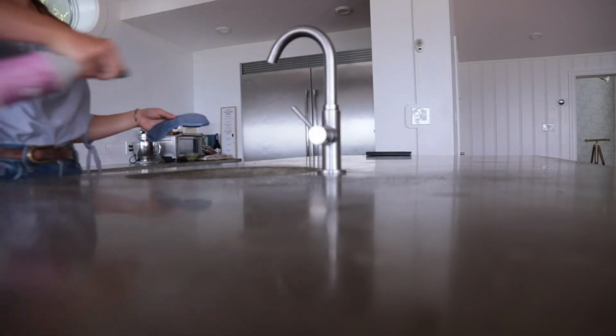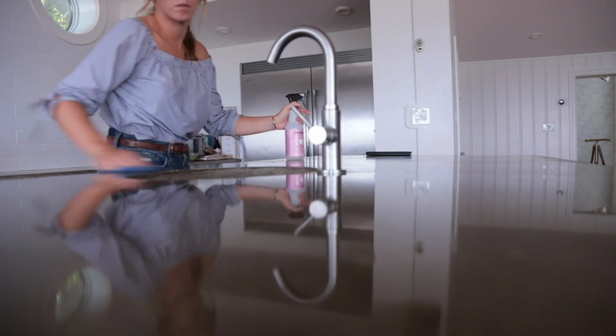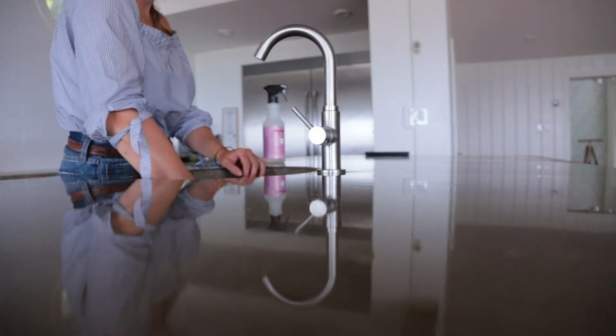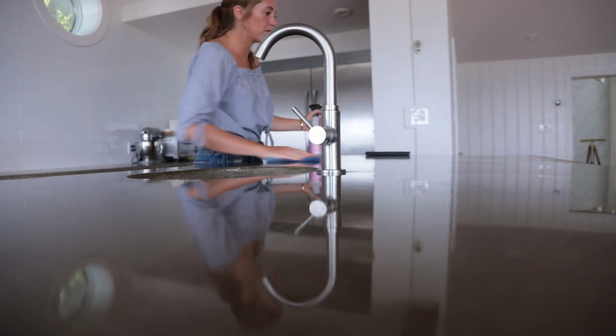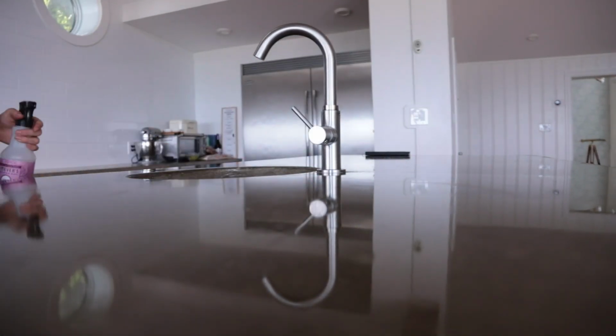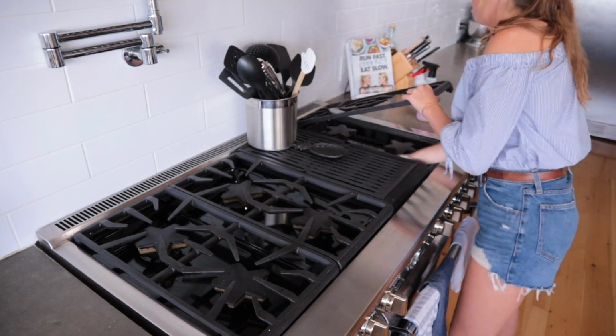The kitchen was fairly clean. I just needed to really wipe the surfaces just to get everything sparkling and nice. And my stainless steel tends to get finger marks almost daily, so I really needed to tackle that before we had people over.